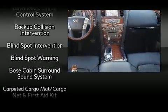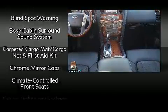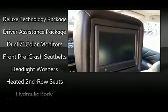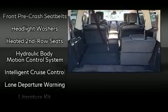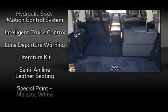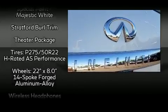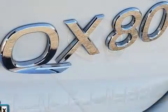INFINITI also prioritized safety and security with features such as traction control, ignition disabling, and 4-wheel disc brakes with ABS. This vehicle has achieved certified pre-owned status by passing INFINITI's comprehensive certification process.